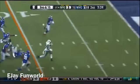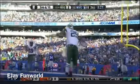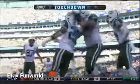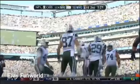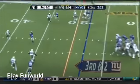Tunnel screen. Powell. That's a high school offense right there, LeVar. I like it. Nice play. Especially when you get a back running as valiantly and as hard as he did on that play. Powell for the touchdown to tie it at 10. Under 3 to play in the half.